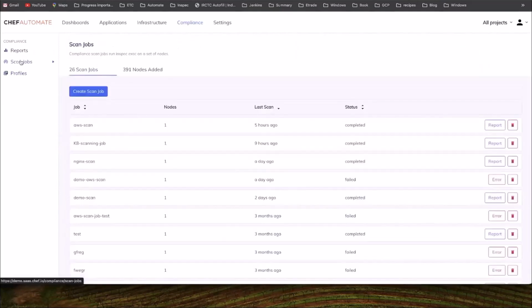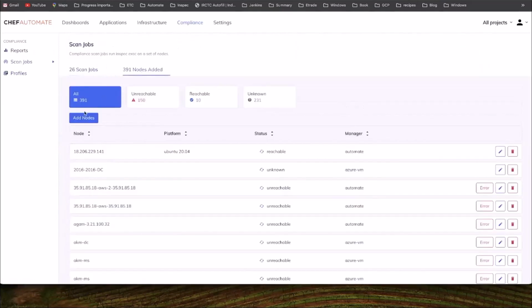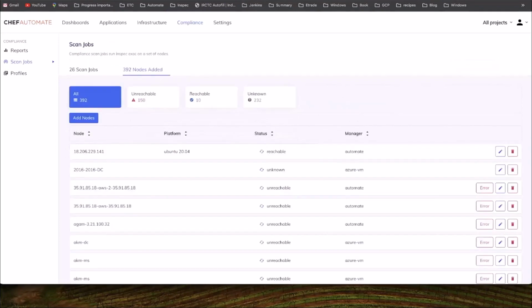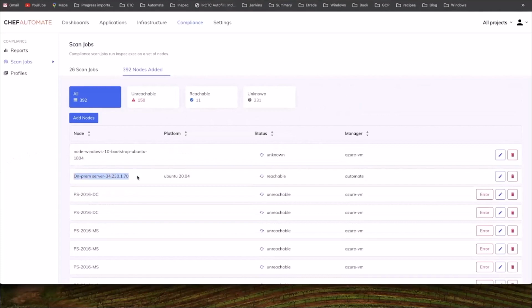Navigating to Scan Jobs and Nodes, we can add this new on-premises Ubuntu system by clicking Add Nodes. Enter the IP address of the node. Additional IP addresses could be added if importing multiple nodes. Assign a name to the node, and select the SSH credentials we added in the first step. Now that our system's been added and is reachable, we can go ahead and create a scan job.